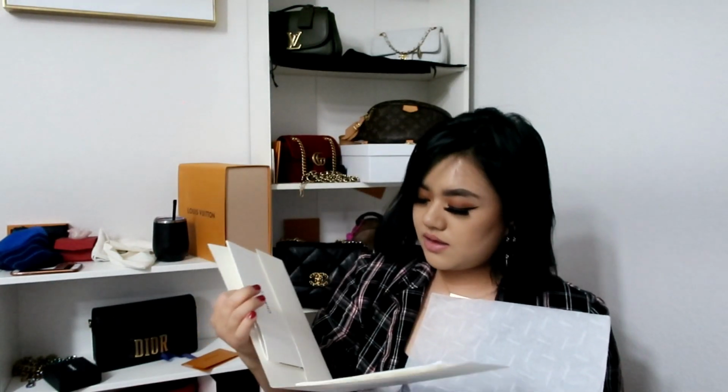Also, the paper actually does say Chanel on it, but it's backwards. Does that make sense? Or maybe that's just the way they put it. I don't know. But it came with all this, like the authentic ones do. But even if this box is authentic, I know for a fact this is fake.